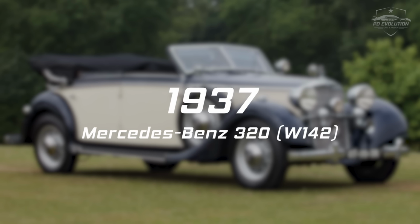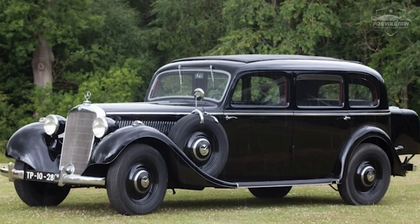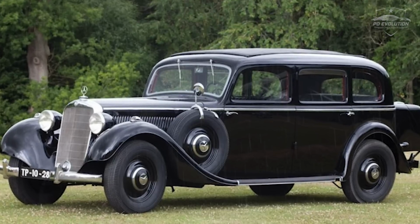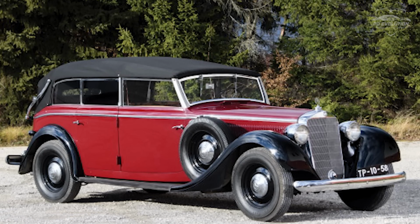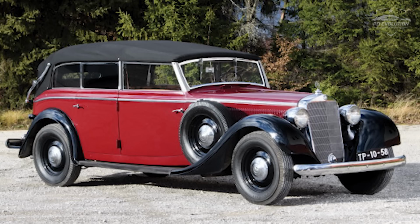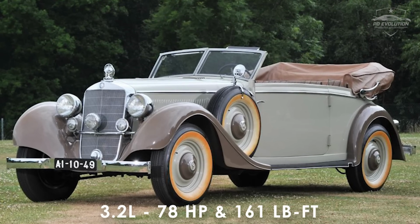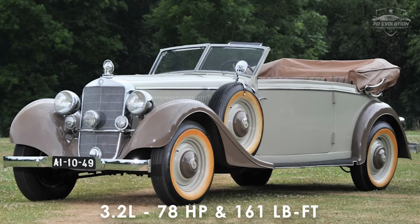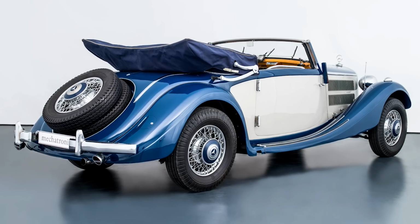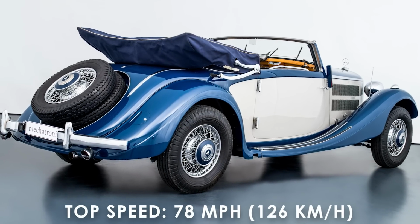1937 Mercedes-Benz 320. The Mercedes-Benz Type 320 was a 6-cylinder passenger car launched in February 1937 as a successor to the Mercedes-Benz Type 290. Power came from an enlarged straight-six 3.2-liter side valve engine with a listed maximum output of 78 horsepower and 161 pound-feet of torque, supporting a claimed top speed of 78 miles per hour, or 126 kilometers an hour.